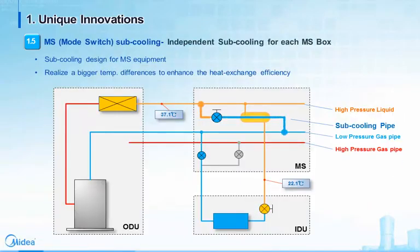The MS box includes an expansion valve, which is used to pre-cool refrigerant flowing to indoor units demanding cooling, leading to a larger temperature difference than would otherwise be achieved, and thereby to higher efficiency.